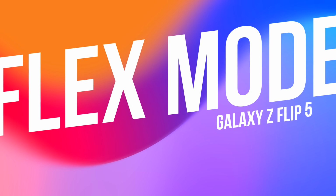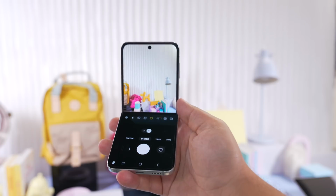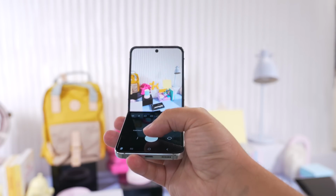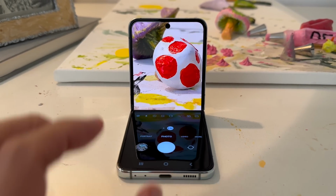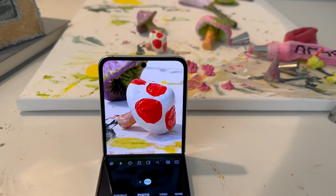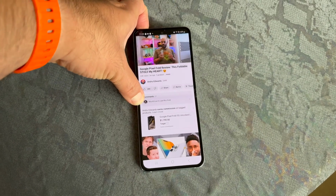Another software feature I'm a big fan of is Flex Mode, which recognizes when the display is partially folded, automatically splitting it into two separate usable areas. For example, when you're in the camera app, the top becomes the viewfinder while the controls are available at the bottom of the screen. In the YouTube app, video plays up top while you get the controls on the bottom.